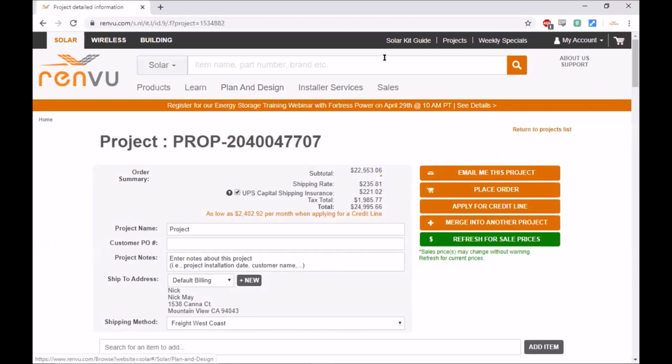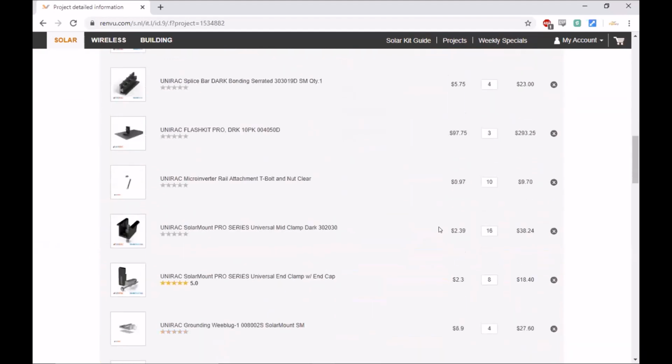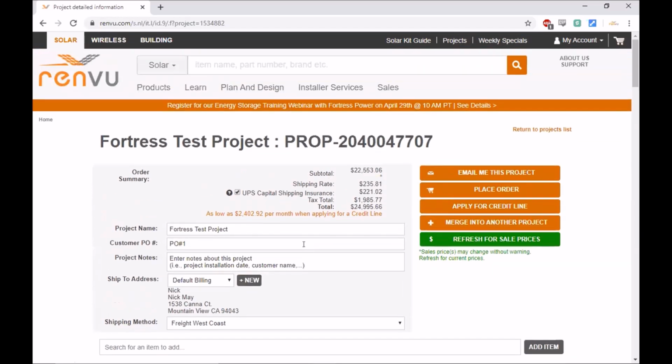Okay, so now under the project section, that quote has also been downloaded to Nick's account. So he can name his project. If you look on the right, there are different options for how to handle this quote. And then if you scroll down, it shows you all the bill of materials, and then you can edit the quantities after if you need to. Yep. And okay, so that about wraps up that part.